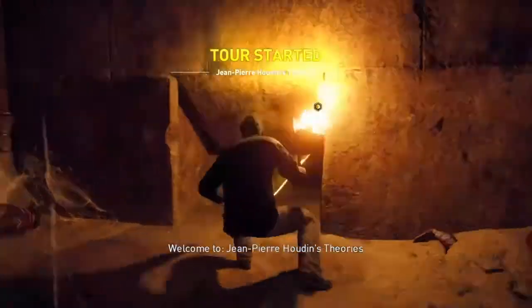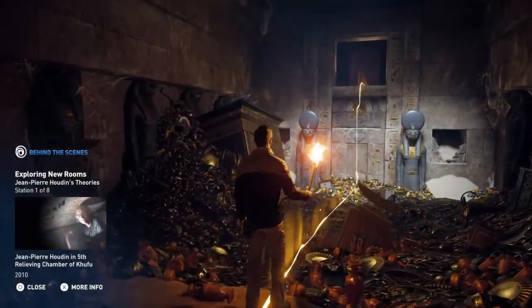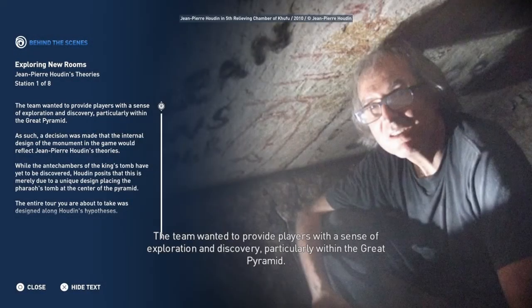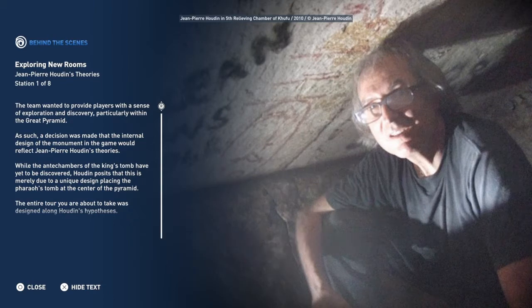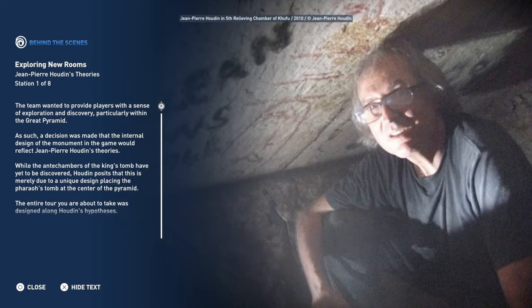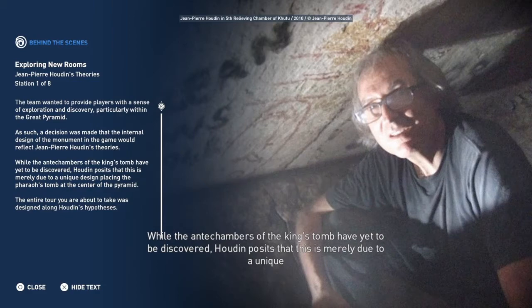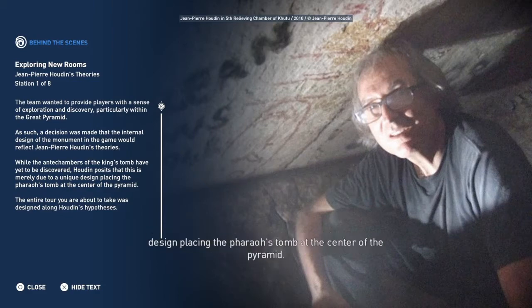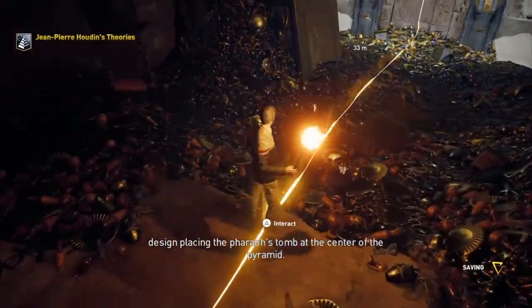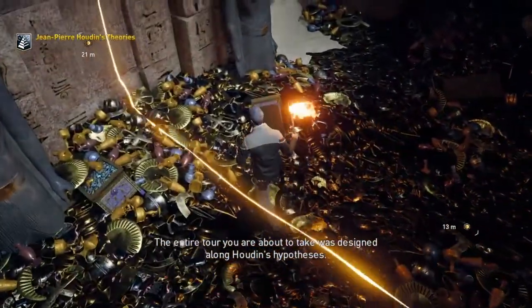Welcome to Jean-Pierre Houdin's Theories. The team wanted to provide players with a sense of exploration and discovery, particularly within the Great Pyramid. As such, a decision was made that the internal design of the monument in the game would reflect Jean-Pierre Houdin's theories. While the antechambers of the King's Tomb have yet to be discovered, Houdin posits that this is merely due to a unique design, placing the pharaoh's tomb at the center of the pyramid. The entire tour you are about to take was designed along Houdin's hypotheses.